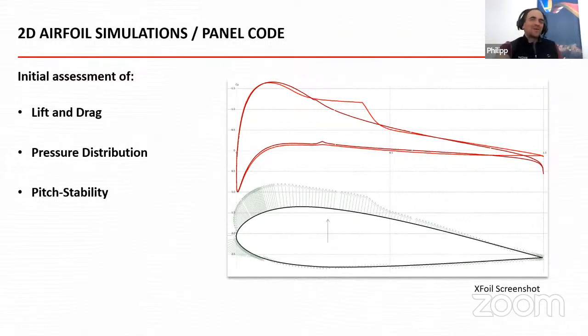That would go a little bit too much into detail. I didn't anticipate the question, and I was too lazy to erase one of the two. But the different colors are different methods of predicting the flow separation, which can, to a certain degree, be done by this method as well.